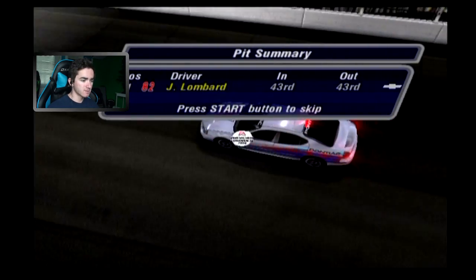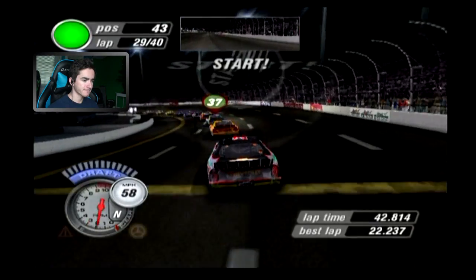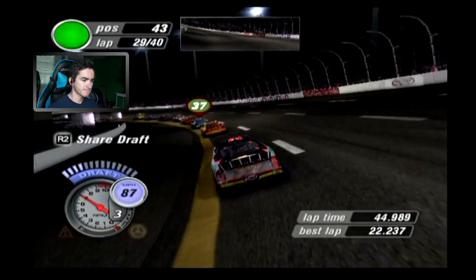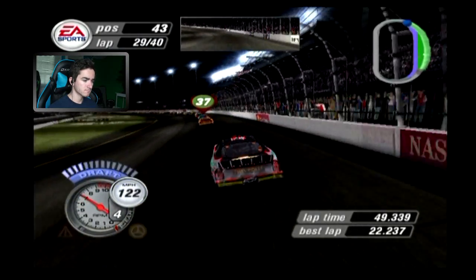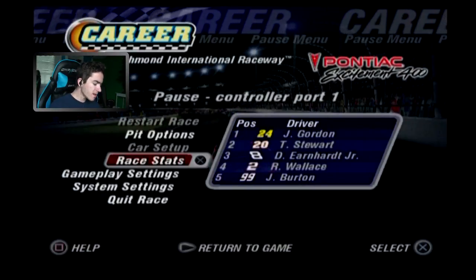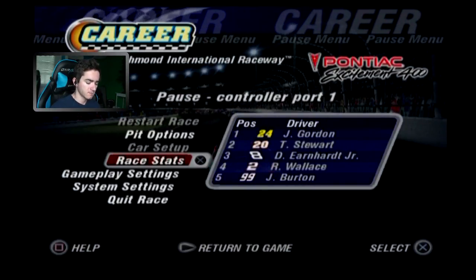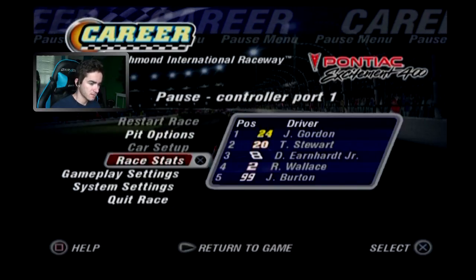Looks like Gordon's gonna be the race leader. Here we go. Green flag is in the air. The track is clear of the earlier accident, and we are back underway. Racing down into the corner. The leader leads them down into the corner. Now, who the hell is calling me? Alright, well, never mind. They just hung up.